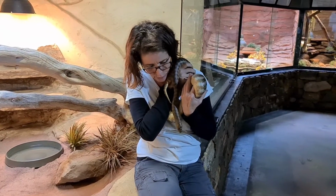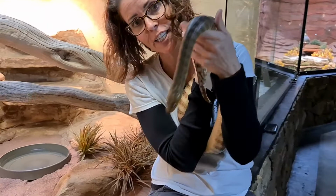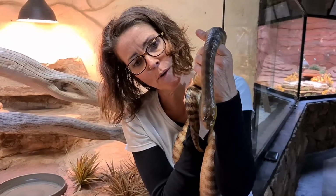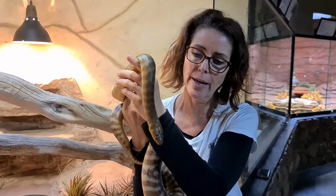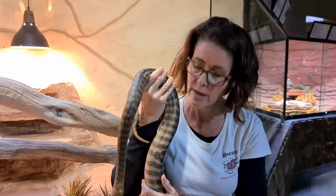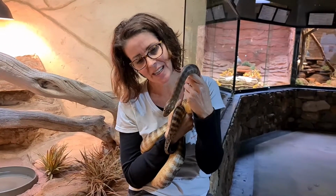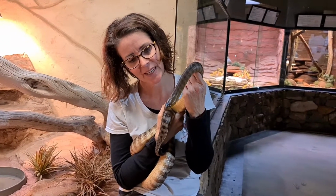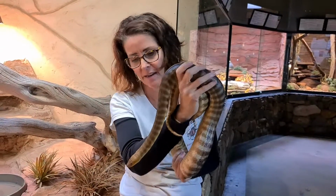And you are just beautiful, Bob, aren't you? So he came from Ripon Island, which is an area in the Pilbara. He's an absolute gorgeous boy. He's probably one of the only Woma pythons that we trust 100%. Woma pythons can be very cheeky. They like to nibble people. Very naughty, but he is just an absolute stunner of an animal.